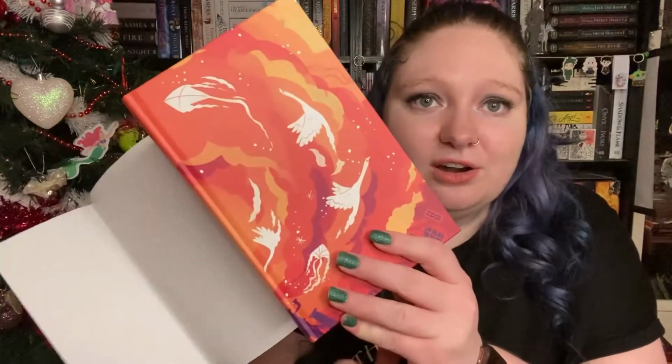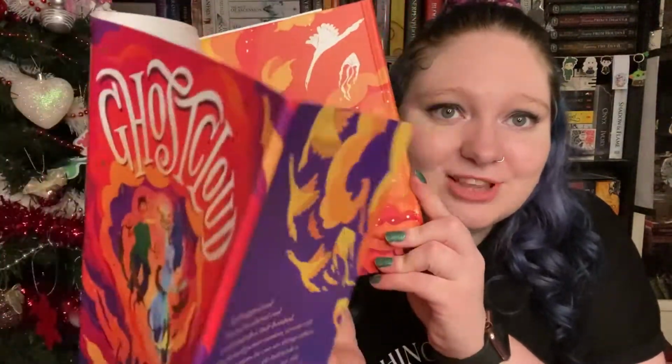And then one of my nephews got me a book off my wish list, which was Ghost Cloud by Michael Mann. I love this edition because when you take the dust jacket off, look at it. It's absolutely stunning, and I am obsessed with it.